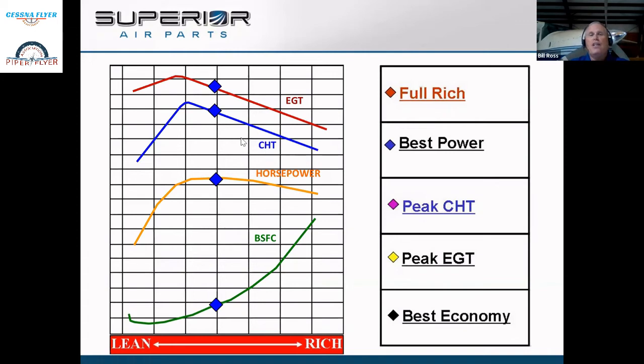Fuel injected engines, some of them have the ability to fly lean of peak and do so very well. And we can enjoy this curve here that I have pulled up and be very, very efficient. Some aircraft, particularly Lycoming powered aircraft, the most efficient combination is at peak exhaust gas temperature. Some Continentals, let's take, for example, a Cessna 402, a very, very complex airplane with very high output, turbocharged 520 engines, and that aircraft's best economy is at peak EGT.